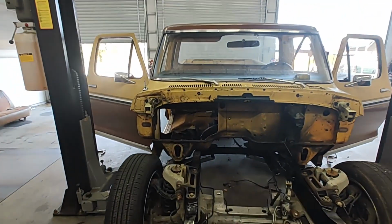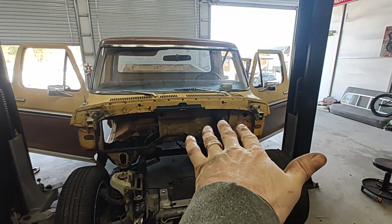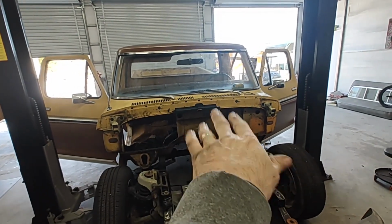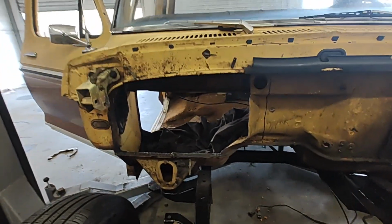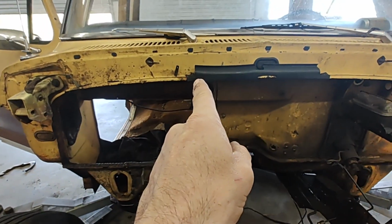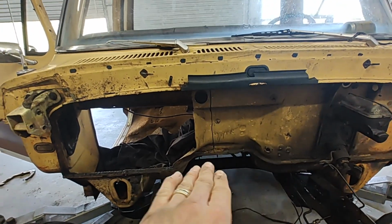All right, this is what we got going on. We have cut out a piece of the firewall there. Last time I did this, I built the whole firewall. I'm gonna try to just do this side this time, leave the stock steering shaft and all that. Anyway, if you're doing this for your first time, what I've got going on here is I just cut out right along that edge here, and then you see where that hole is? I'm stopping it right in there.